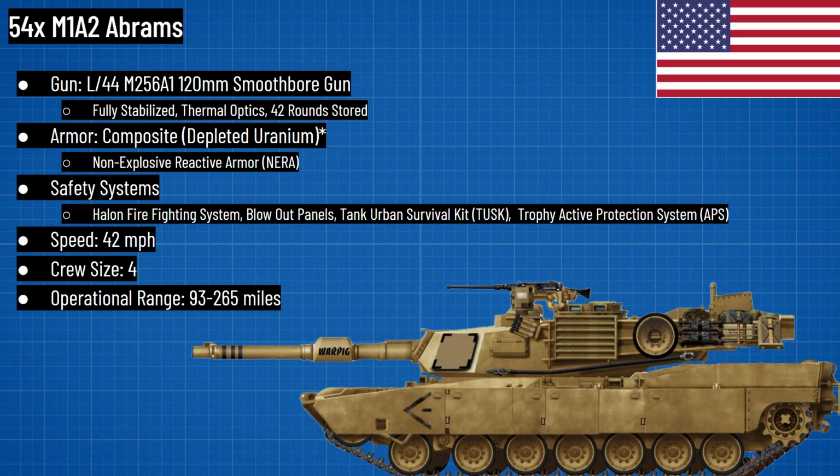And it is probably going to have the NERA package, the non-explosive reactive armor, somewhere in there. Once again, we don't know particularly what variant, but that's probably at least something that was on the table, if not expected. As far as safety systems go, it'll probably still have the hull firefighting system. They could opt for a lot of domestic products on the internals here, but it's hard to say whether or not they'll go that route. Blow-off panels are probably going to stay there. I don't know that they're going to go the TUSK route because urban combat's really probably not what they're looking for. And Trophy is also probably an option, but not a sure thing, as that's a whole other bag of worms we would have to get into.